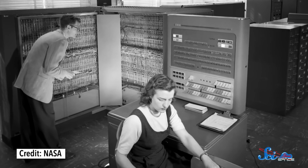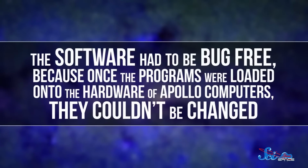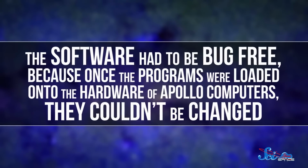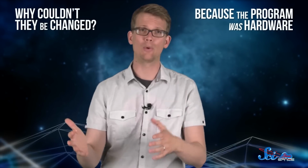Programmers wrote it from scratch and tested it on huge mainframe computers using paper punch cards to input programs. Running any given program could take an entire night. And of course, the software had to be bug-free because once the programs were loaded onto the hardware of Apollo computers, they couldn't be changed, so they had to be perfect. Why couldn't they be changed? Because the program was hardware, essentially.